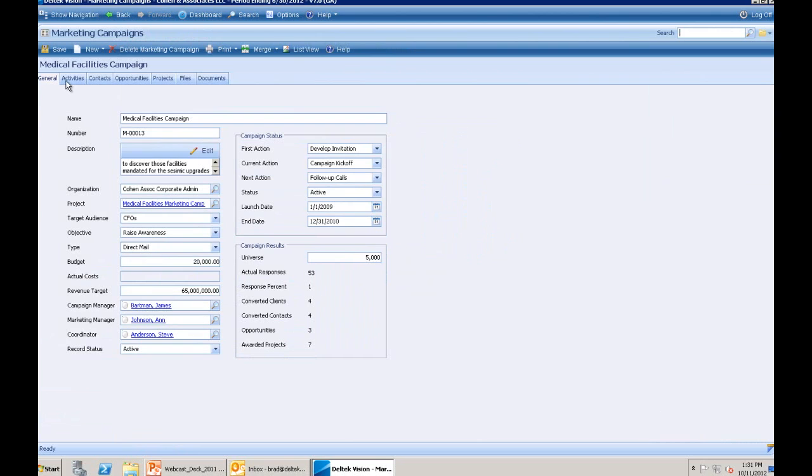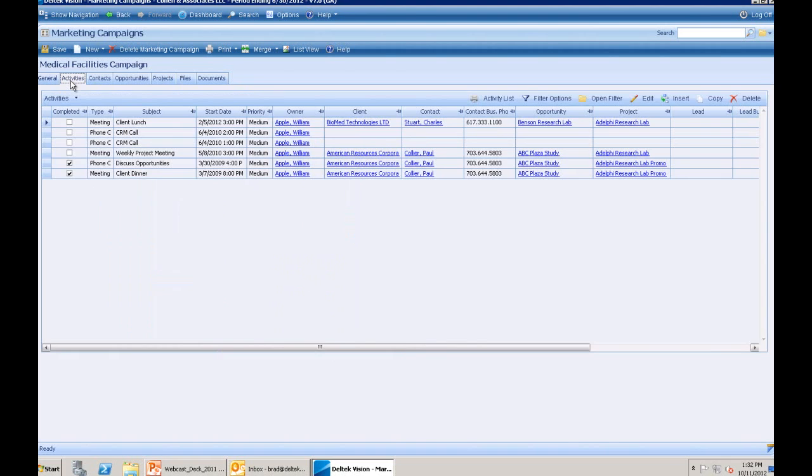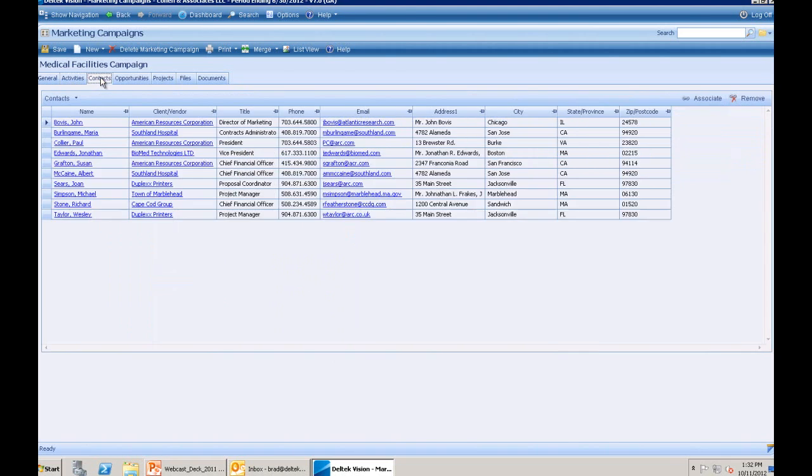So in this case, I'm looking at my medical facilities campaign, and then I could see specific information about it, what the budget was, how many people that I've sent the actual campaign out to, responses that I've gotten, and then I can actually see across here, the tabs again, what are all the activities that we've had associated with this campaign? Who are the contacts that we reached out to or reached out back to us based on this campaign?